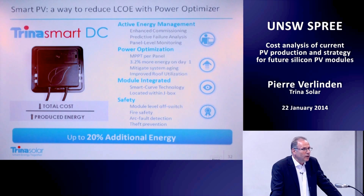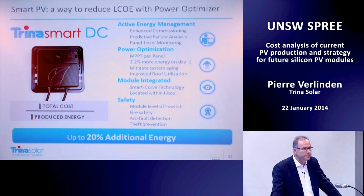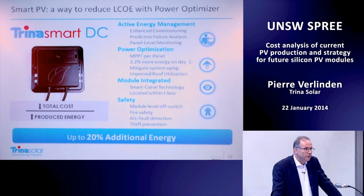So the smart curve is basically a device that will chop the IV curve of the module to a voltage that's just a little bit higher than the VMP. And so you could put 20 or 30% more module in one string and reduce your cost of balance of system. And then the final device that's integrated into the junction box, it's a safety switch disconnect.